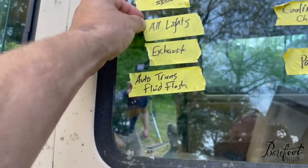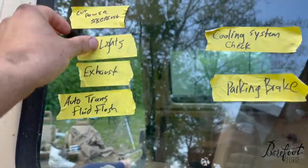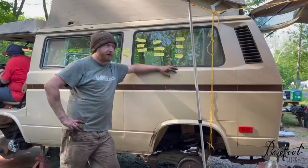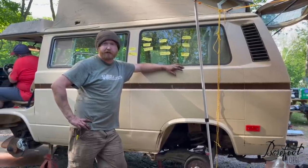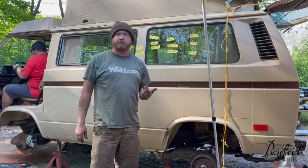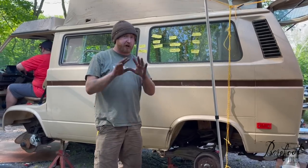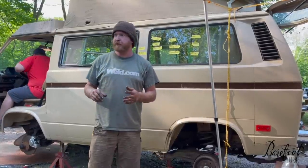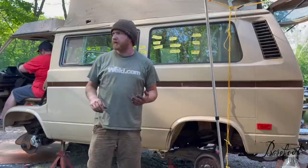Are all the lights working? Yeah. Nice. We basically spent the whole day doing brakes. We are almost done replacing all of the brake lines, so then it's just done. In the meantime, we've also replaced the parking brake cables. We've got all of the lights working, including the headlights and turn signals. There had been some issues there.